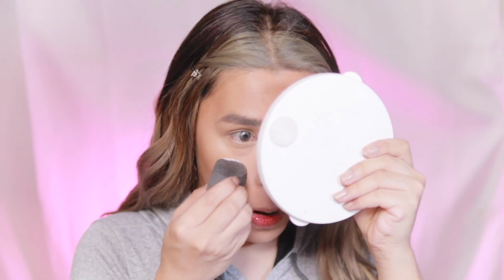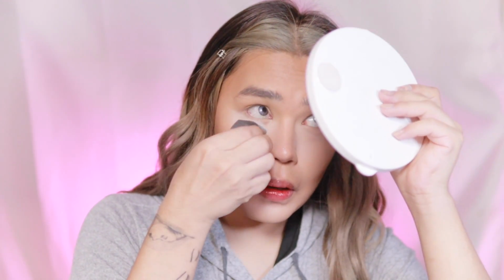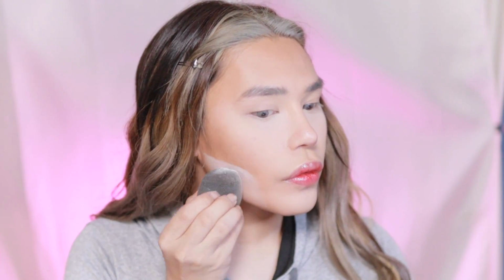Blend lang ng blend before you set it with powder. Make sure na walang lines before you set it with any powder na meron ka para lang mas flawless yung foundation mo. After baking, you can use any pressed powder na meron ka just to remove all the excess loose powder na ginamit mo for baking and also for extra coverage na din.